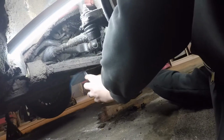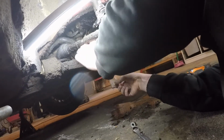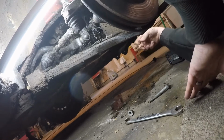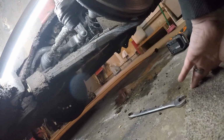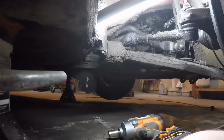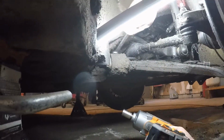So I'm going to pull off this lower control arm. Like I said, I got a used one from the wrecker, and that's usually easier than trying to deal with ball joint stuff if you can. Now on this one, I do believe they don't make a separate ball joint, so you can't just replace the ball joint. Even if you wanted to, you're stuck pretty much doing this regardless.